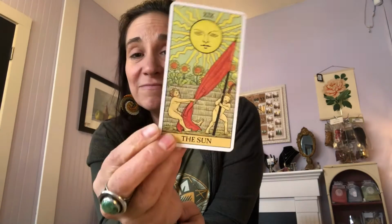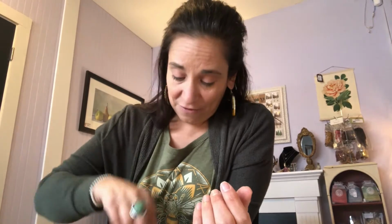Well, the Sun is all about exposure, right? And so they're pulling the curtain. They're pulling this flag-like thing here, and they're really exposing what's really going on. And you need to take a good look at what's really going on, because people are showing you who they are. You're seeing what the repercussions of your choices are from the cup that you're drinking from. And so starting off at the top is not wanting to see it. And your foundation, what can I do to assist the process, is really take a look.